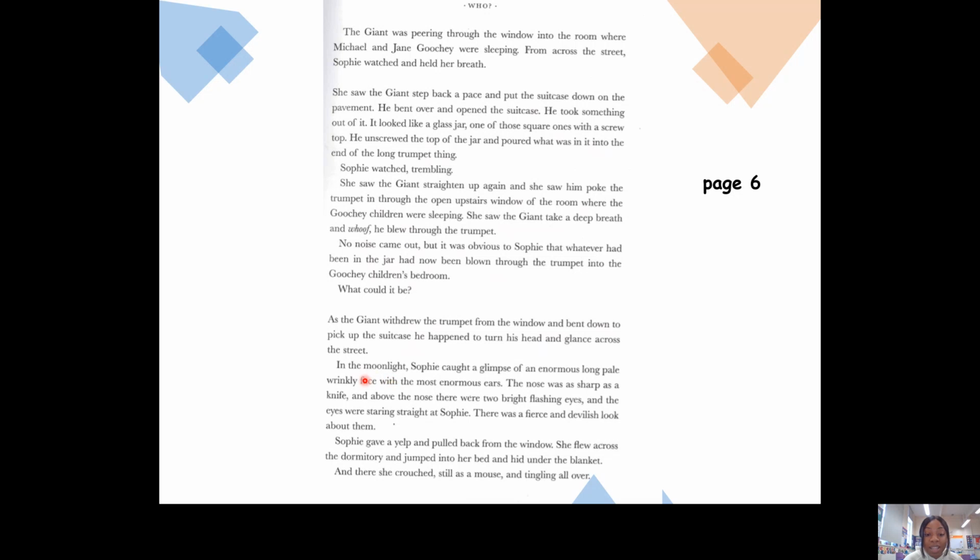In the moonlight, Sophie caught a glimpse, so she caught a quick look, of an enormous, long, pale, wrinkly face with the most enormous ears. I'm going to read this next bit by myself. The nose was as sharp as a knife, and above the nose there were 2 bright flashing eyes, and the eyes were staring straight at Sophie. There was a fierce and devilish look about them. Sophie gave a yelp and pulled back from the window.